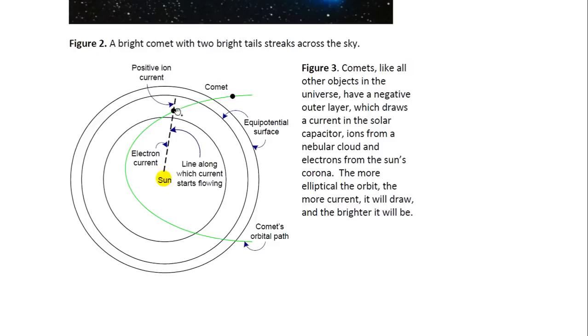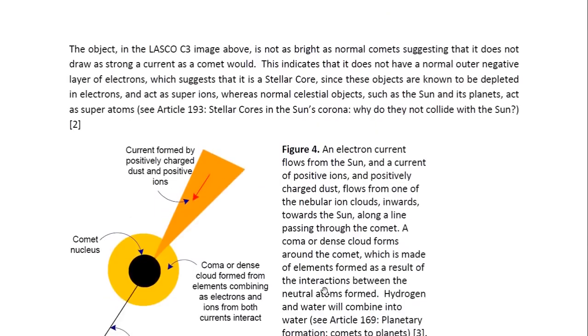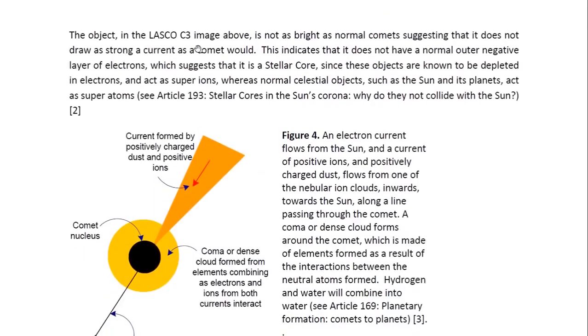So it requires a change in where the object is in space that has a different potential for it to draw a current from the solar capacitor. So the object in the Lasco C3 image above is not as bright as normal comets, suggesting that it does not draw as strong a current as a comet would.